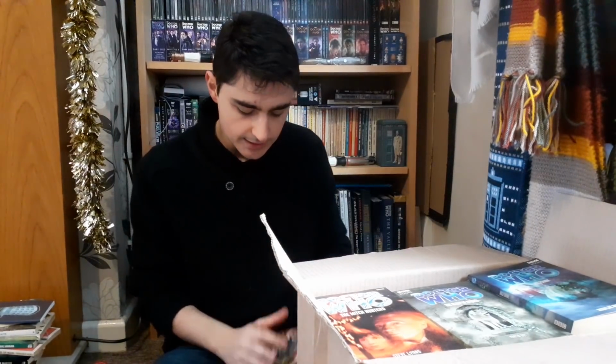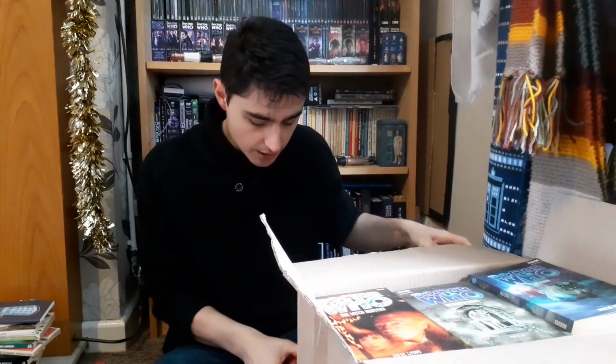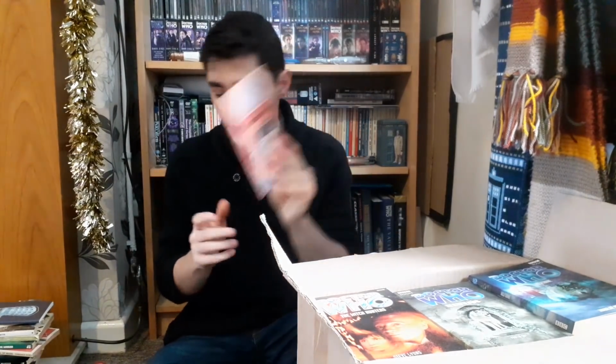The Sensorites, very nice. Curse of Fenric, excellent. I was so pleased when I saw the pictures come through and I saw that that was in there. I was like, oh, yes please, I'm taking that one. Another copy of that omnibus book. Celestial Toymaker, again, one that I already have, so that's going to go over on that pile. There you go, Mr. Doggy, you can play with that.